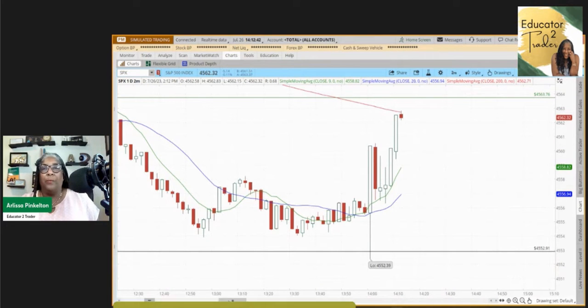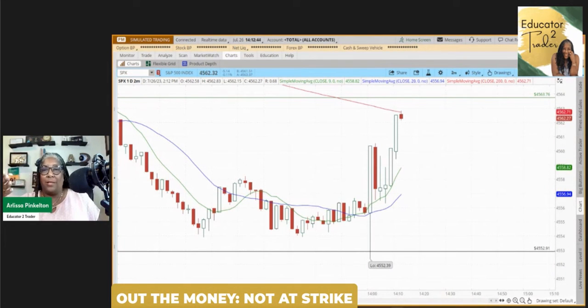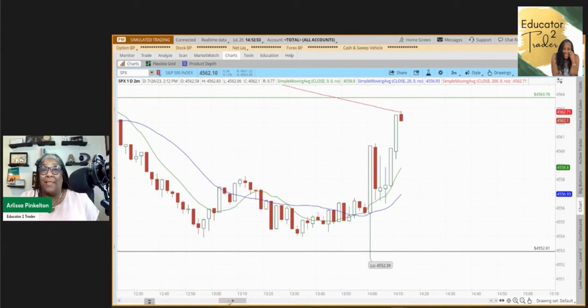That's out of the money. We want the price of the stock to not be at our strike. That's what we want. We want to be out of the money, right? So 12, 1 o'clock, we've got another strategy that we use in the middle of the day.